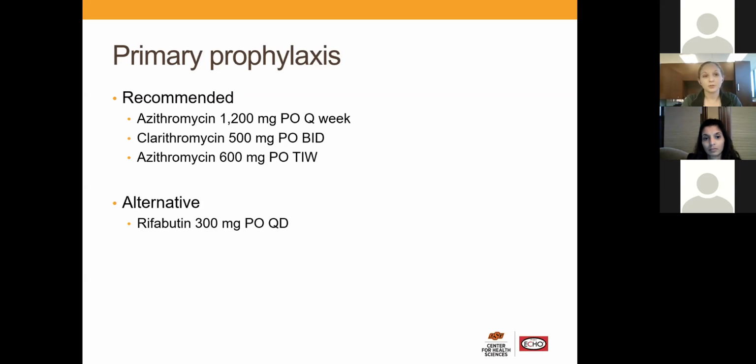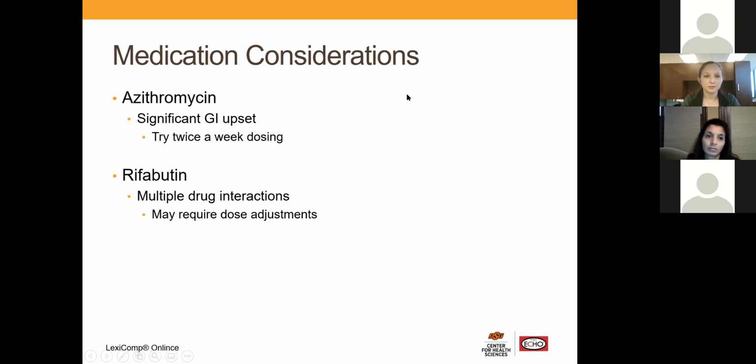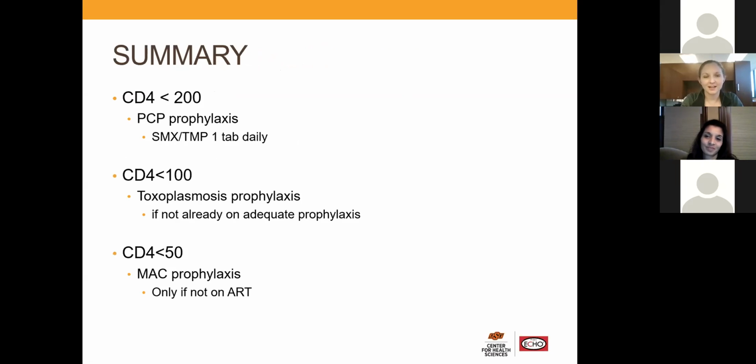Keep in mind, if you're using rifabutin for any reason whatsoever, there are a ton of drug interactions with it, especially with HIV drugs, so be cautious of that. Next slide. Oh, and I already talked about this. Azithromycin has GI upset, and rifabutin is a pharmacist's either dream or a nightmare. I'm not really sure which some days, but there are drug interactions.